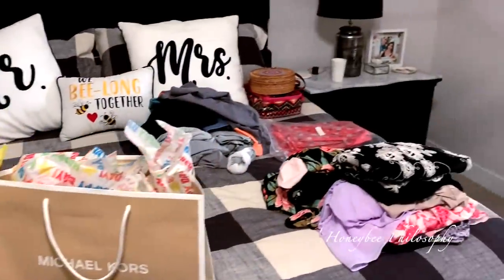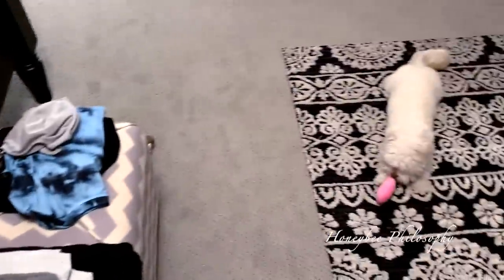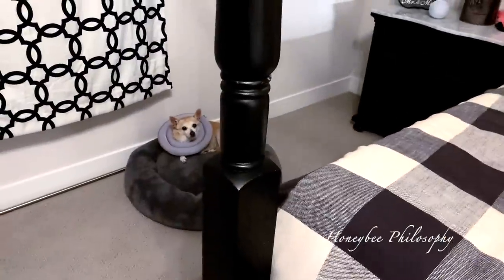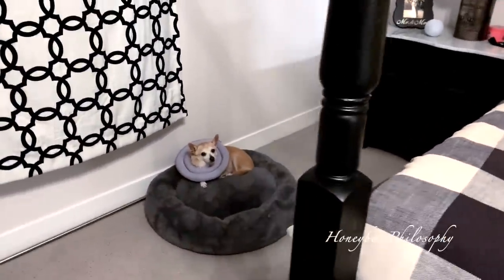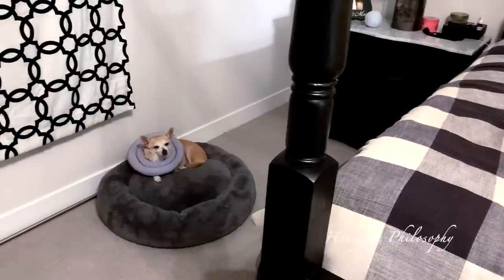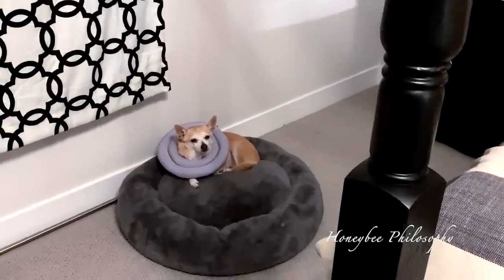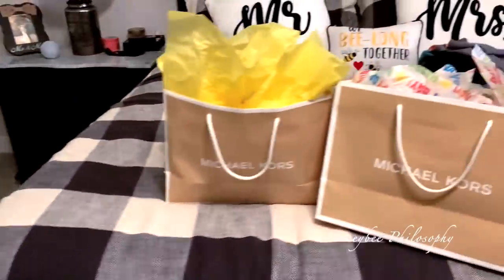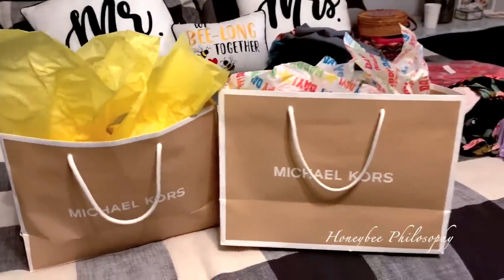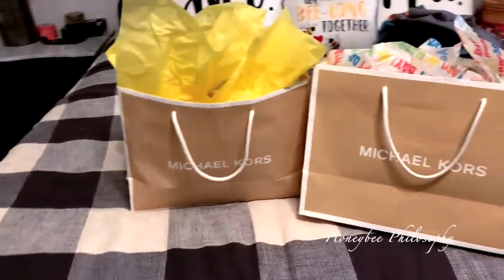So I am deep into packing for our little weekend getaway. The dogs are here in the room with me too. And by the way, Lucy has that soft cone on because she got a little boo-boo on her arm and she kept trying to lick it and was hurting it. So now it's getting better. She's doing okay. She looks so tired right now, but she's just as energetic as she always is. That cone is awesome. I got it off Amazon. It's like a pillow for them.